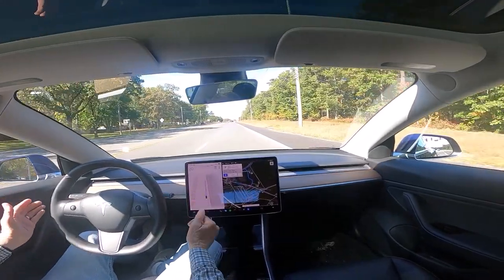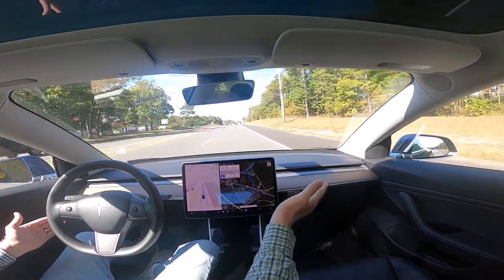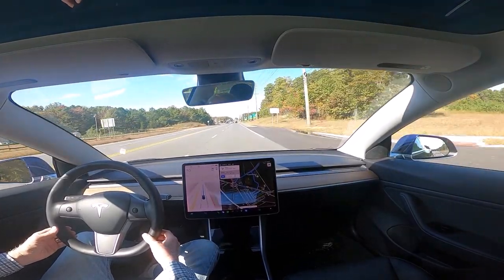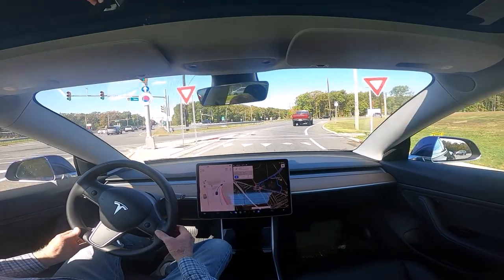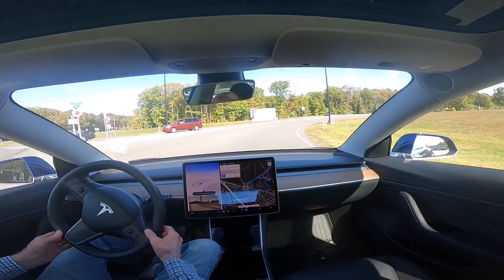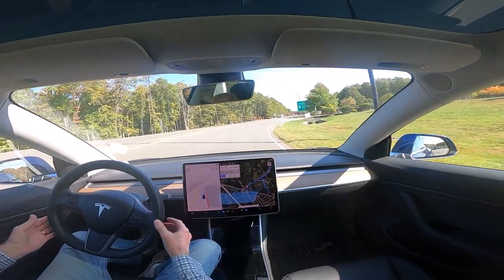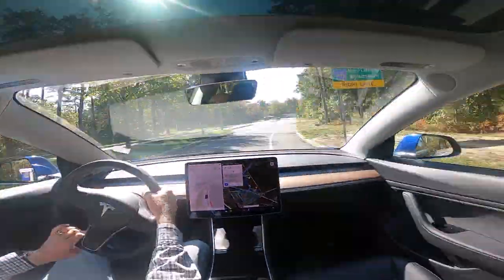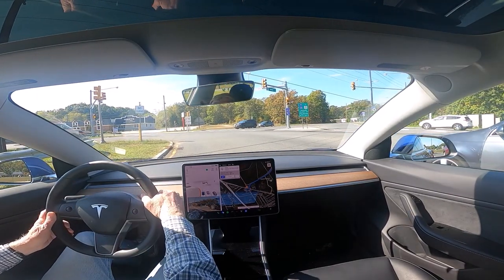Okay, this is the easiest possible way to get to the airport because it doesn't have to do anything except make a right-hand turn. But up to this point, it doesn't know where to turn. Okay. That time it was able to drive to the exit. Now, okay, we're going to try this one more time.